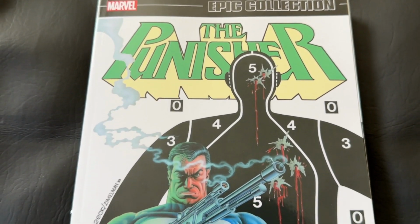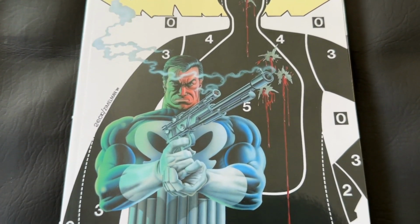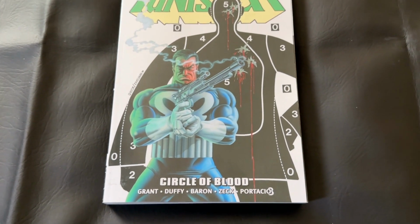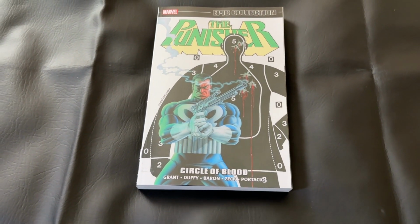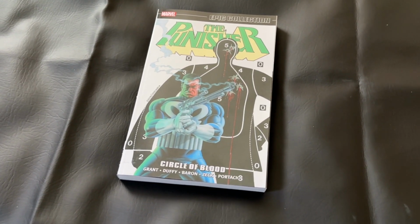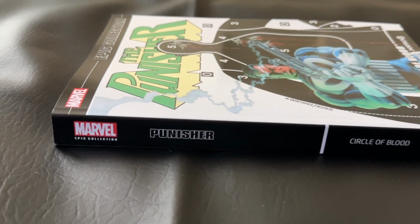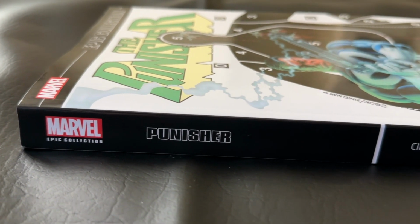Taking a look at the cover, we have a reprint of one of the issue covers in this collection. It is just that standard Marvel Epic Collection format. I do like that the Punisher is basically black and white as far as the text coloring options. It's very fitting, obviously. It feels ominous and fun. Right from the jump, you get a vibe for this book based on the cover art they chose, and I think it fits really well.